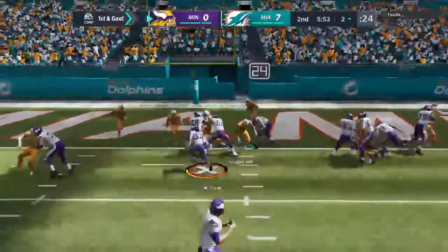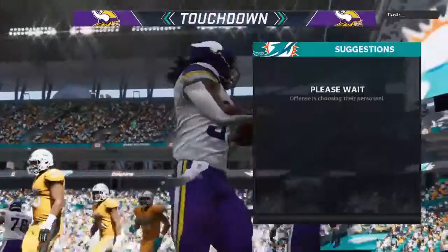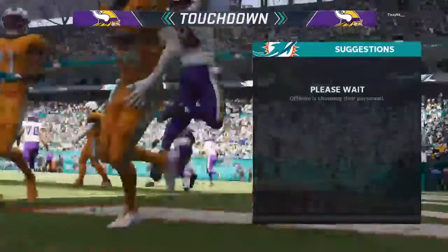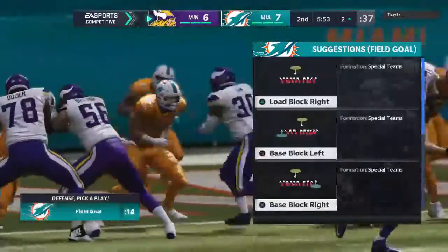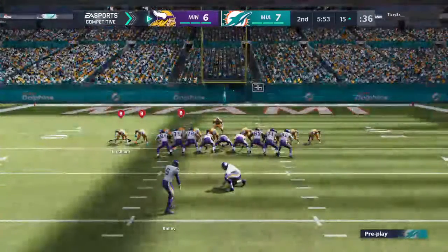They'll run for it with Cook. And he'll get in. Touchdown, Minnesota. Taking it in from 2 yards out. And the Vikings are an extra point away from tying this thing up.